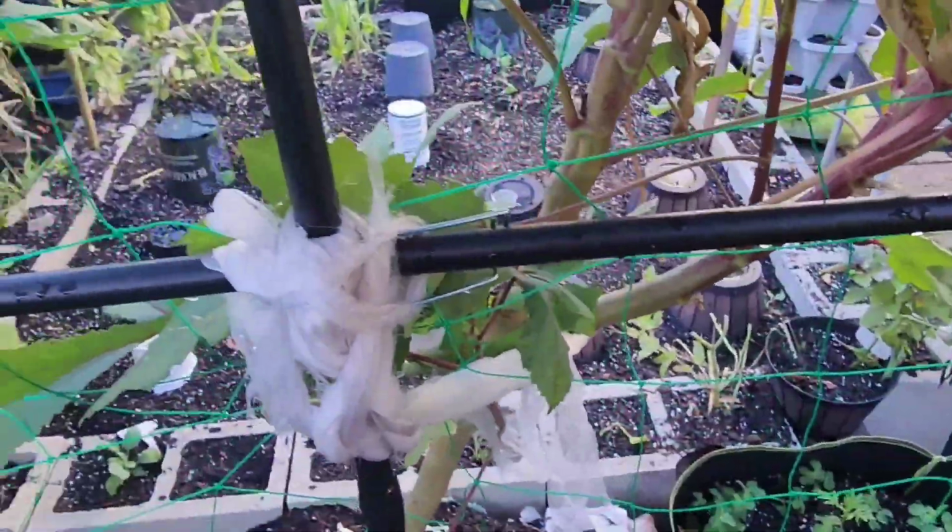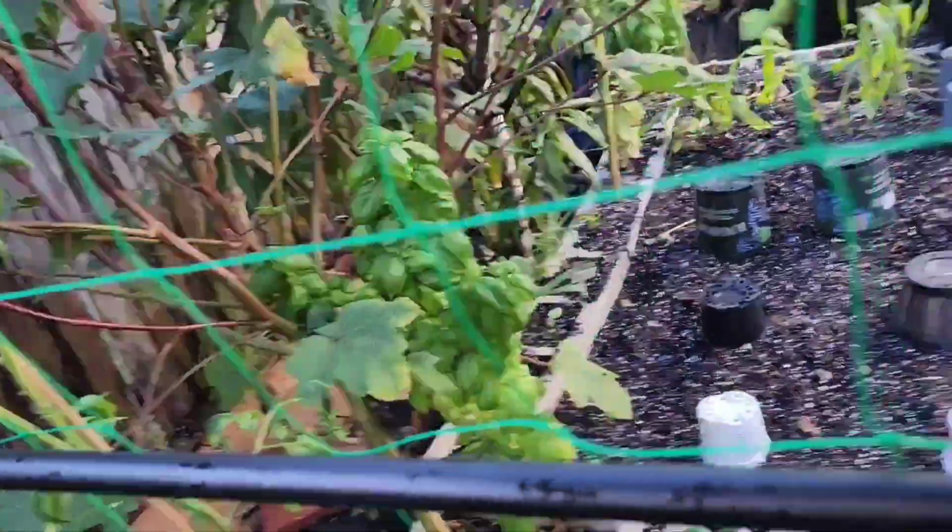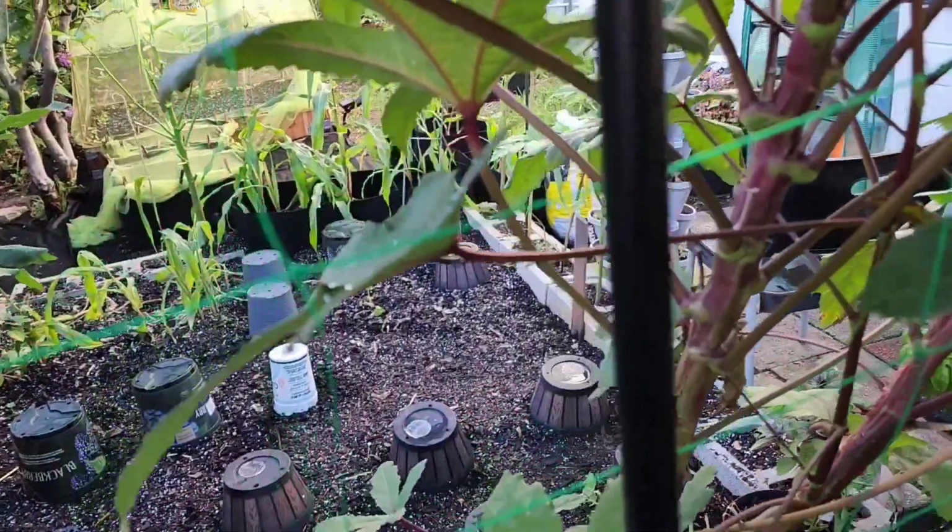This is my okra. Remember, it fell over during the storm and I tied it up right here. That's my other one. I'm sure I got huge okra on it because I didn't pick them yesterday.